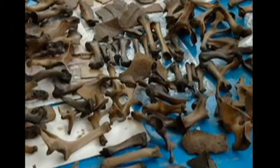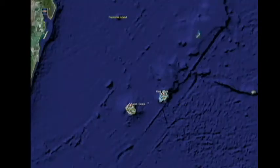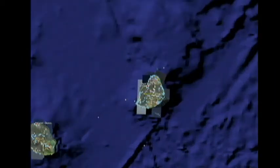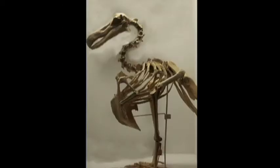About 4 years ago, The New Yorker published an article about a cache of dodo bones that was found in a pit on the island of Mauritius. Now, the island of Mauritius is a small island off the east coast of Madagascar in the Indian Ocean, and it is the place where the dodo bird was discovered and extinguished all within about 150 years.